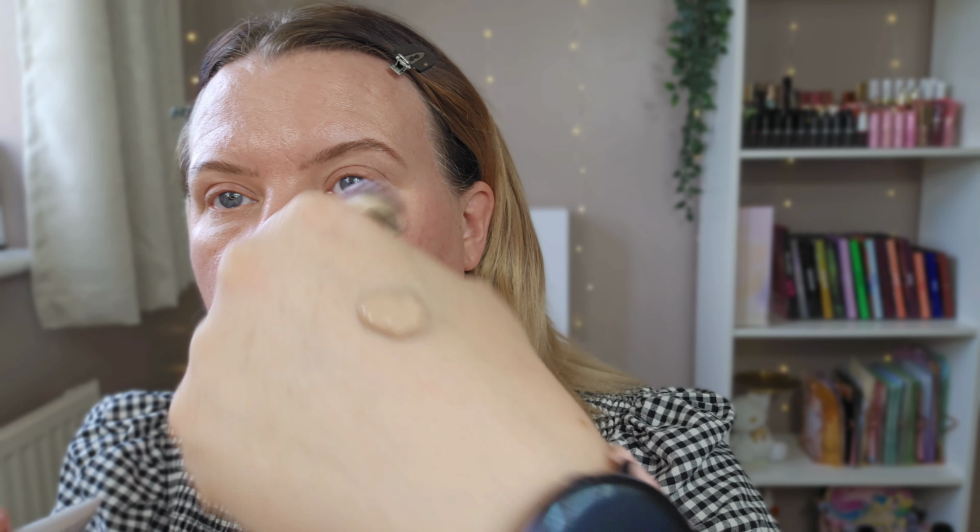So I'm going to take a bit on the back of my hand. That's about all I use on my whole face. I don't use tons. You don't need to really. For a BB cream, it's actually got a pretty decent coverage. And then just take it onto my brush like that, press it into the brush. Start on this side. My skin's not too bad at the moment.